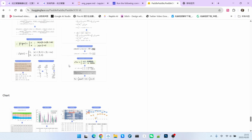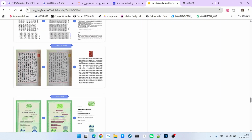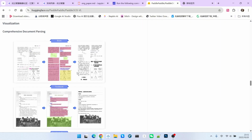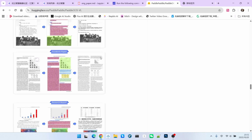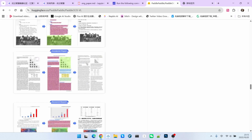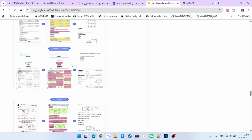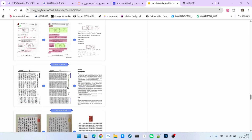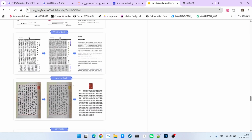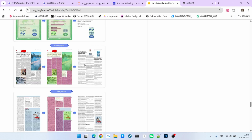If we synthesize all of its recognition capabilities, the things it can do are numerous. This includes double-column ebooks and single-column ebooks, which can both be recognized very accurately. In addition, there are academic papers like the one we just saw. Even research reports, including financial reports, examination papers, some handwritten notes, and even vertical text or ancient books can all be recognized very well. Furthermore, it can also recognize certificates, as well as newspapers and magazines.